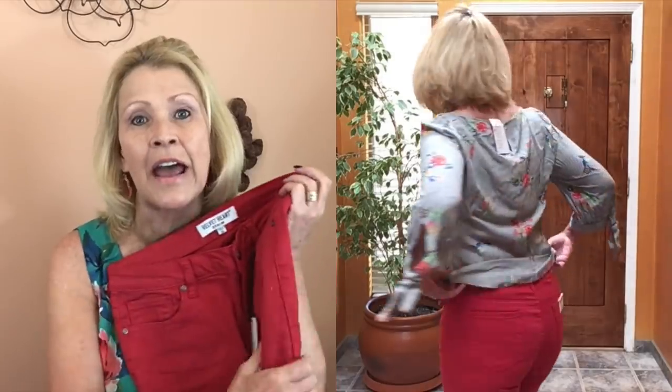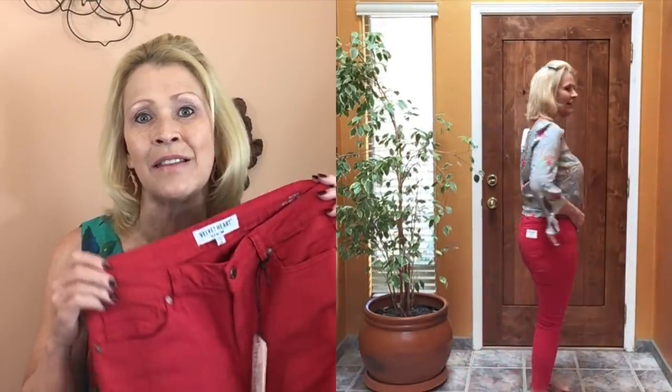These are in my true size. If I size up on them, I'll get extra room in the legs, but then the waistband gets so big, and I have this trouble with a lot of colored denim. So $55 for these great red pants that just don't look good on me. I think this is a fabulous color. I really like these. I am bummed out and almost ashamed of myself that this happened, but it did. And so yeah, these are the red pants that I unfortunately have to send back. And maybe these are the red pants that are going to change my summer.